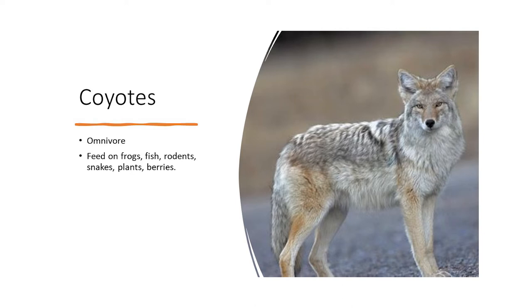They feed on everything: frogs, fish, rodents, snakes, plants, and berries. And again, they're good looking, you know? I'm sorry. I'm sorry you lost your habitat. And I'm seeing more and more of them on the side of the road every day after being hit.